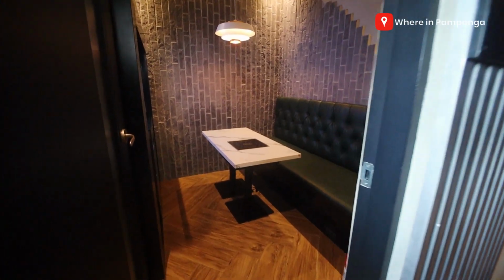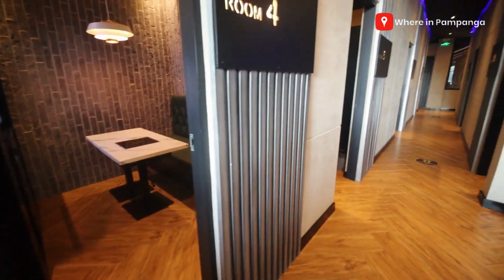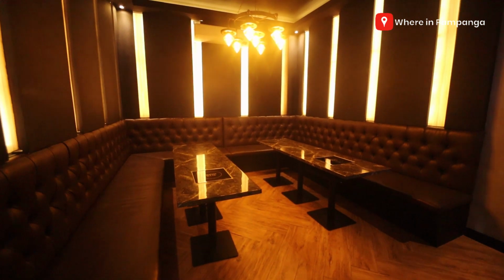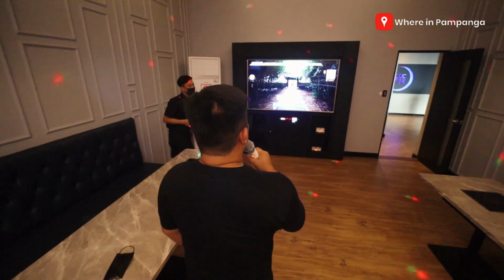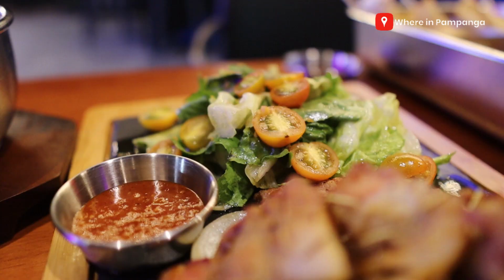So yung room number 3 looks like this. A solo date with your special someone. You go to room number 4. Room number 6 is good for 8. I must say, I'm really impressed ang lalaki ng mga LCD screens. You really gotta check this out. Napakaganda ng design. Baba na tayo. Of course, check na natin yung mga pagkain dyan.